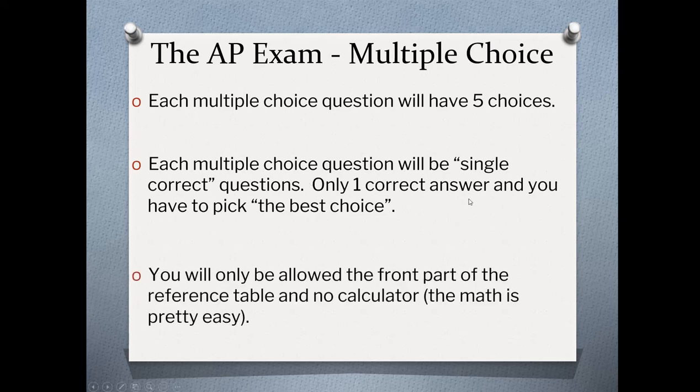Now, one thing to note is that when you're taking this first section, you're only allowed the front page of the reference table, and you're not allowed a calculator. Before you start freaking out, the math is very easy to do in your head. It's going to be multiplying twos and threes and fives, so nothing too crazy. It's something you can easily practice, and you'll probably get a handle on it as you go through questions. But I did want to point out that you're not given the full reference table and you're not given a calculator here.